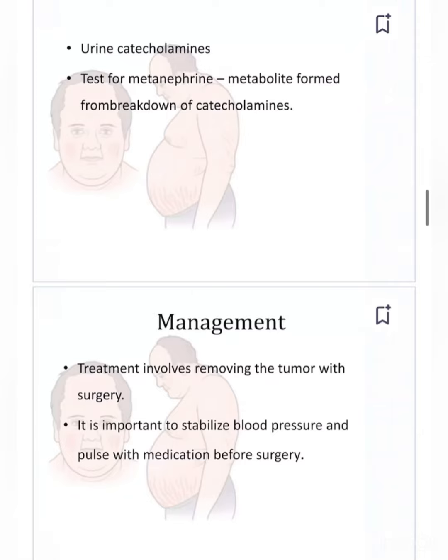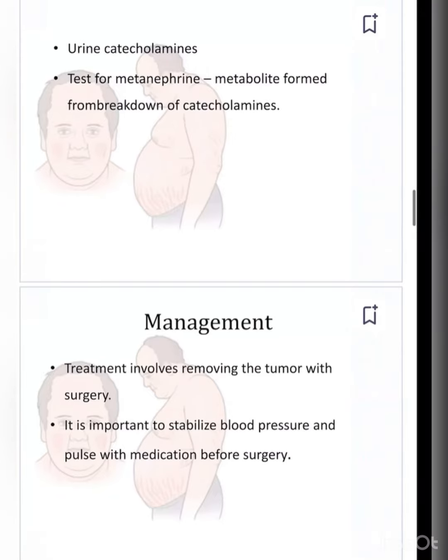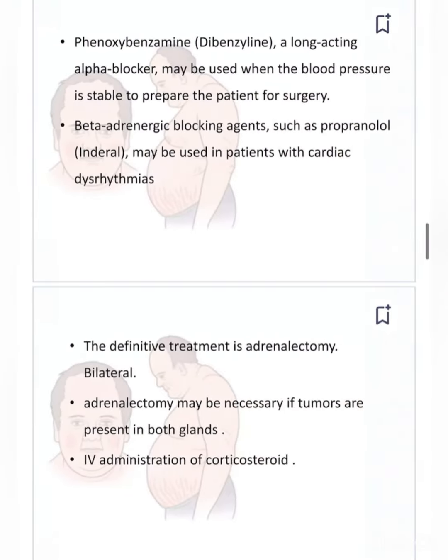Management: treatment involves removing the tumor with surgery. It is important to stabilize blood pressure and pulse with medication before surgery. Phenoxybenzamine, a long-acting alpha blocker, may be used when the blood pressure is stable to prepare the patient for surgery. Beta-adrenergic blocking agents such as propranolol may be used in patients with cardiac dysrhythmias.